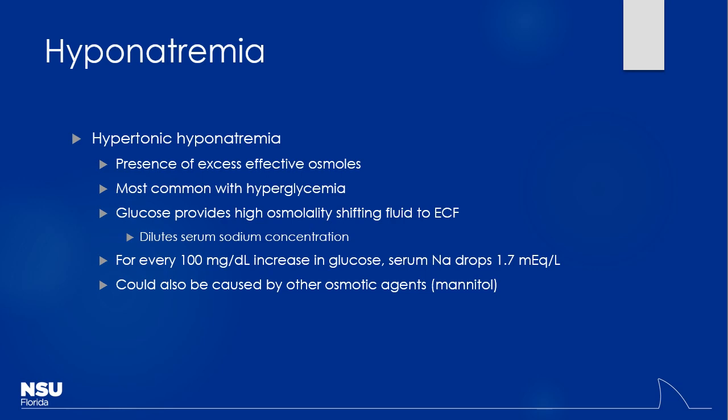When you have hypertonic hyponatremia, it's usually due to extra solutes in the blood that are throwing your measurement off a little bit. This is frequently seen with hyperglycemia. And a handy tool: for every 100 milligrams per deciliter of glucose above normal, for those patients who come in with a glucose of 700, 800, you drop your serum sodium by 1.7 milliequivalents per liter. So oftentimes they look drastically hyponatremic, but when you do the correction, you find they're probably a little bit closer to normal. It's just that all the extra glucose is throwing off your measurements on your test.